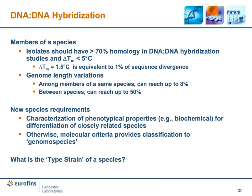It is a putative species. And if it is based only on molecular criteria, we will talk about a genomospecies, but we will never be able to put a name on this species as long as we do not have those simple phenotypical criteria to allow its distinction from other existing species. And this raises the question of what is the type strain of a species. And I turn to Rita for our next polling question.